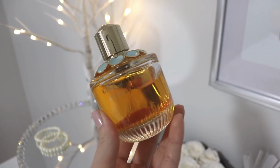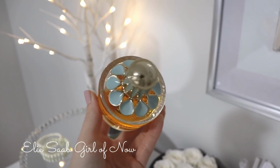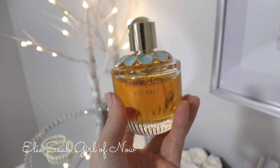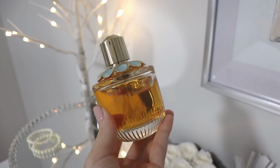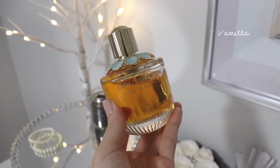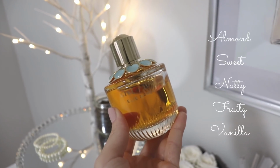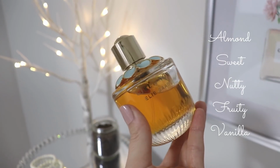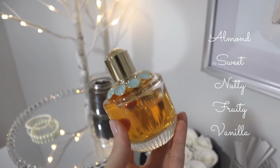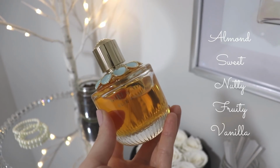The next one that I frequently wear for a grab and go is Elie Saab Girl of Now. This one needs no explanation. It's very popular, everybody knows kind of what it smells like. But if you still haven't smelled this one, this is a really beautiful, sweet, pistachio, almondy scent. It's kind of fruity, kind of vanillic, and very, very nutty. And you can see what a dent I've put into this bottle already. I absolutely love this one. I wouldn't say, honestly, I don't even think this is one of my favorite scents.